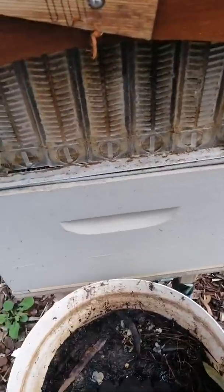Alright, let's have a look at the second hive. This one is very nasty. Let's have a look at the back of the floor hive. She said that she removed the honey. Yep, the honey's been emptied.